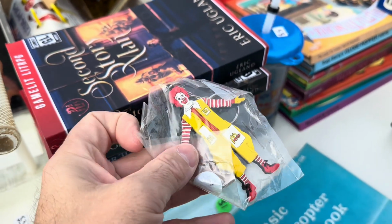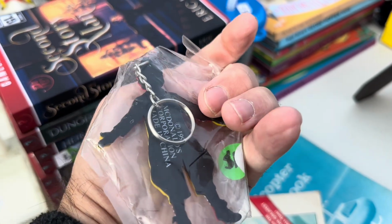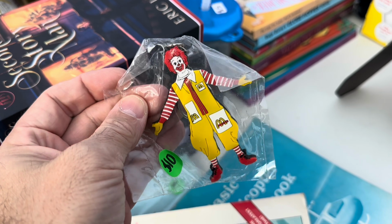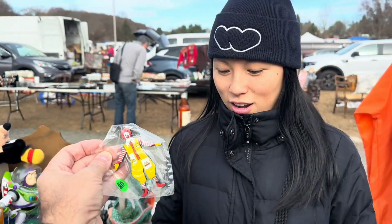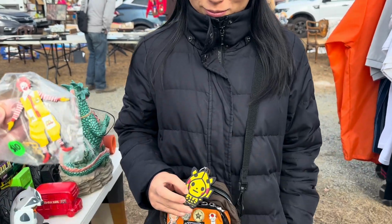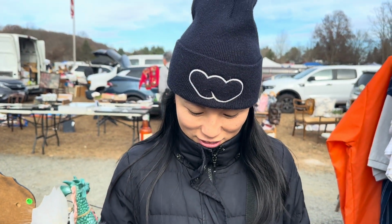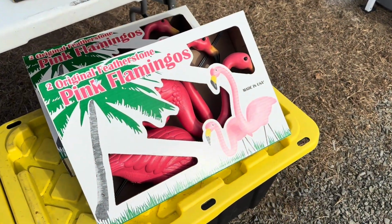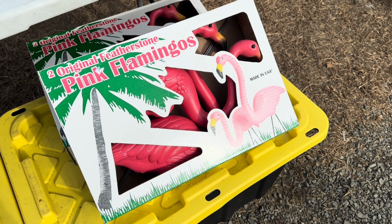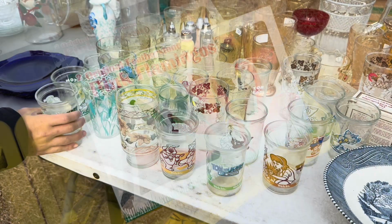Same logic. Oh, look at this. McDonald's keychain. $10. Vintage. Pretty cool. I'm not a keychain person, but that is pretty cool. I think that would look good in your game room. No, look at this keychain though. Pikachu. Look at that. Love your Pac-Man keychain. That is awesome. It's not Pac-Man. Yes, it is. Pikachu. I'll tell you what, when I get a house, I'm definitely buying these and putting them in my lawn. I love these things.